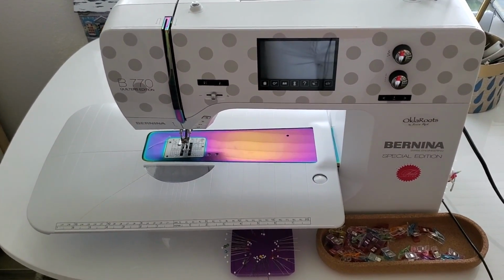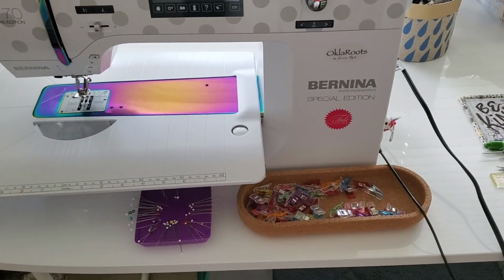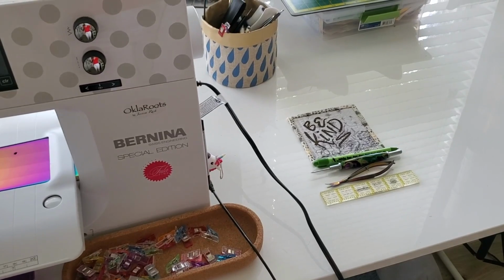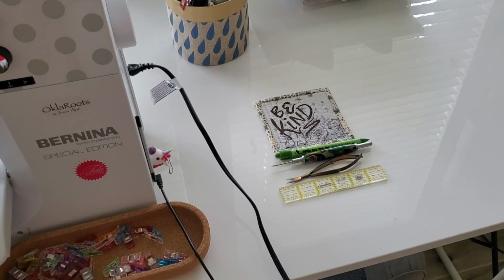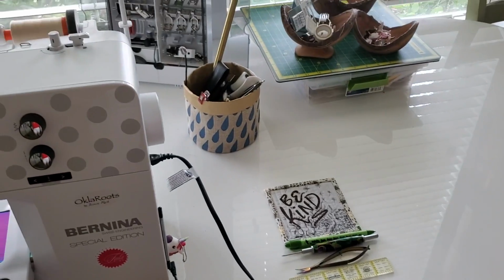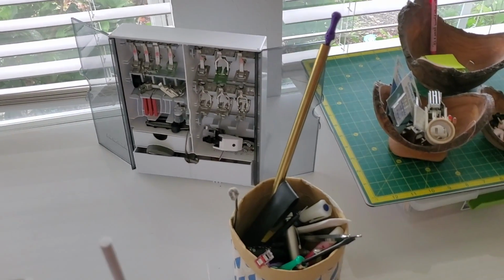Currently I'm using the Bernina 770. I have a magnetic pin dish. I have another dish to hold clips, a fabric coaster at all times, a pen, my stiletto, some scissors, and a small ruler. Behind the sewing machine, I have the little Bernina Barbie box that holds my feet.